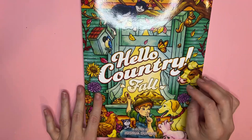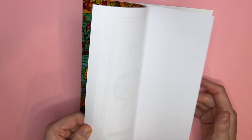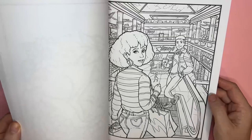I also have, this is brand new, I think it was last month, Hello Country Fall by Joshua Dunbar. I love Joshua Dunbar, famous for his easy coloring books, but this is a little more advanced. And it just has great pictures. I'm going to start from the back going forward. Some of them seem like easy coloring. Oh, those are the free ones. Some of them are easy coloring. There's a lot of nature.